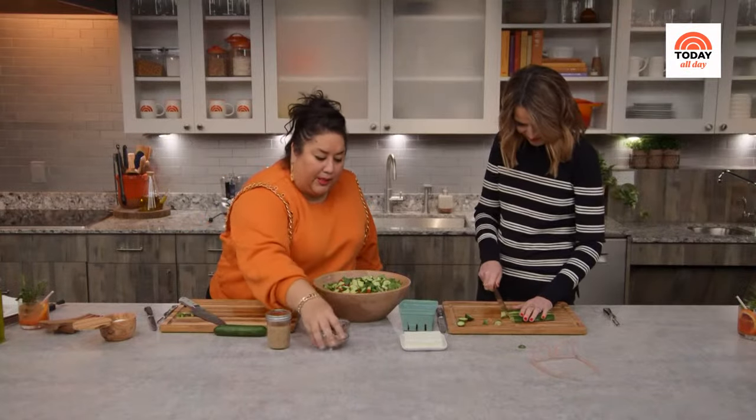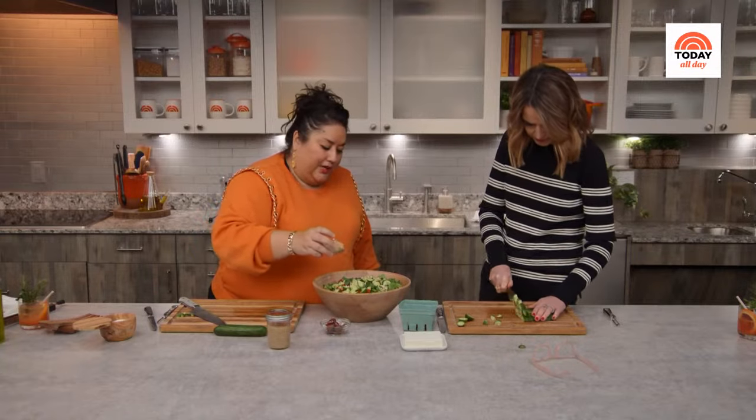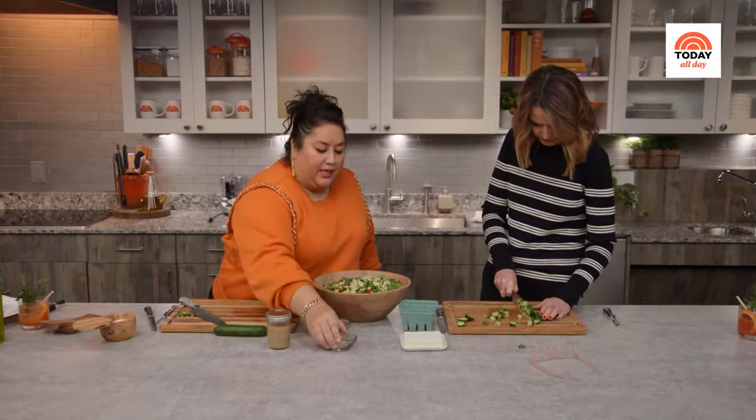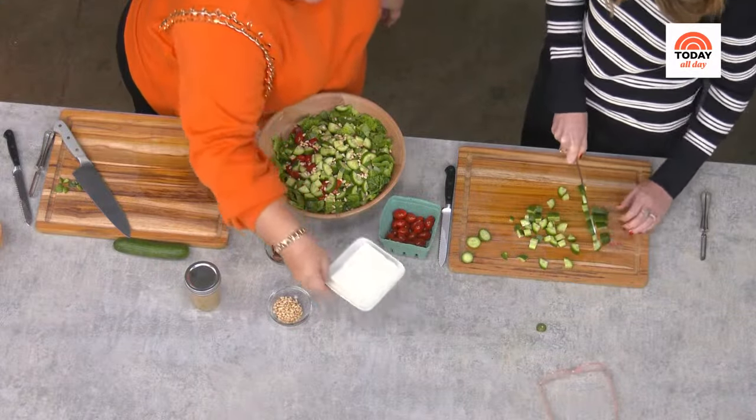Okay, we're gonna add some pine nuts. Do you like pine nuts? I do. I love pine nuts. I like pine nuts because they actually have really good fat content, and they add this luxurious feel when you bite into them. And then last but not least would be our feta.